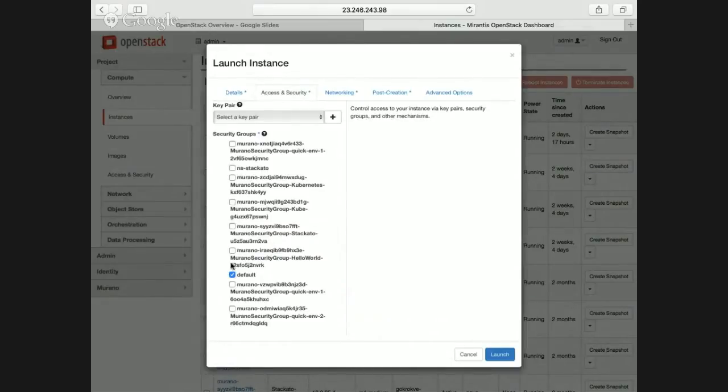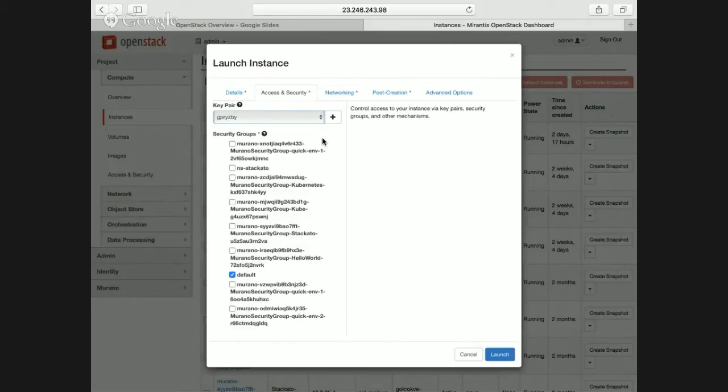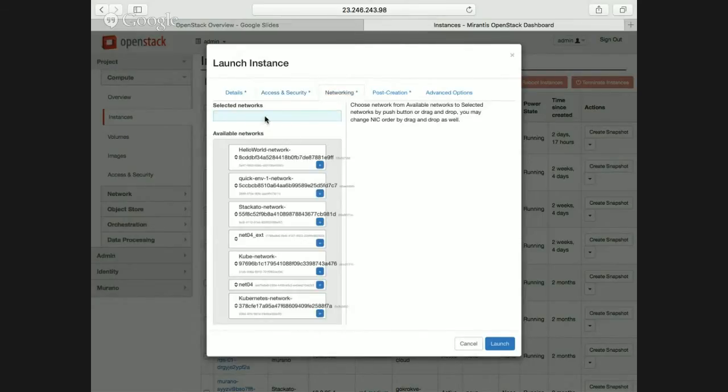Access. What do I want to do? I want to have called access to this box. So from networking, I actually have a key pair that I created and uploaded into the server. So I'm going to say, okay, let's go ahead and use my key pair so I can use the same things. Networking, what networking is it going to get?